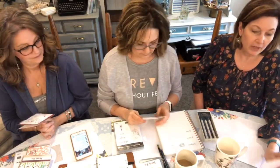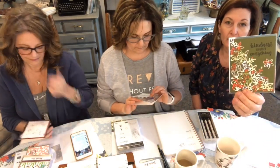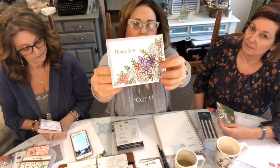Okay, so here's mine. I stamped on the white with all those colors, and then cut it out in the impression folder with the cutting folder or the die, and then I ran it through the subtle. So that's what mine looks like. Here's mine, and on all my note cards I didn't want to add a lot of extra paper, so I ran it through, and it's a white sheet, white die cut, and then I sponged color on top of the flowers.